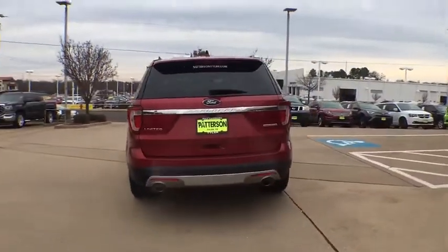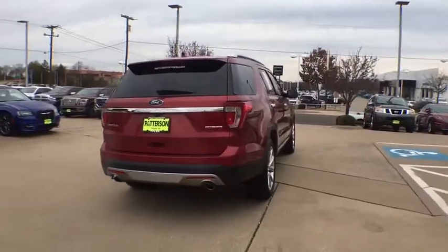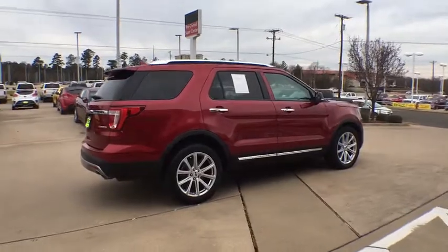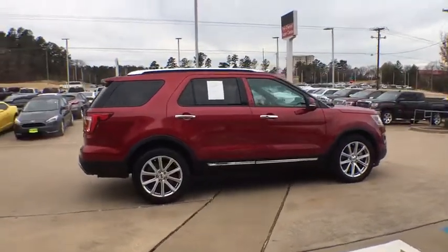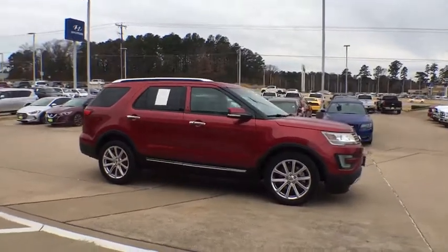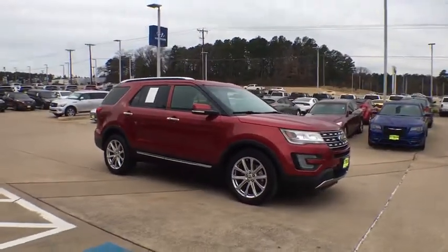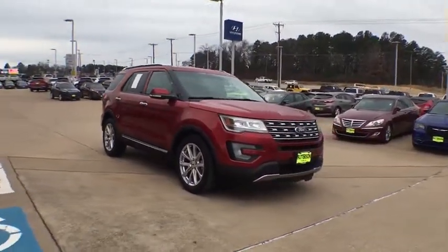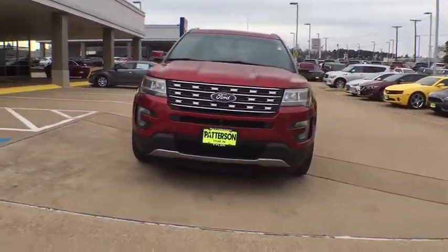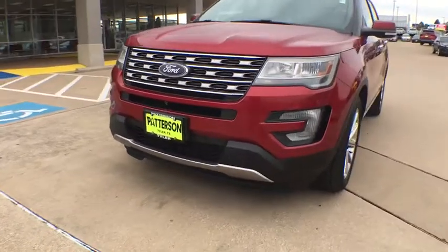Third row seat, backup camera, power liftgate, keyless entry, power passenger seat, navigation system, remote engine start, leather wrapped steering wheel, adjustable steering wheel, driver lumbar, power steering, four wheel disc brakes, cruise control, ABS four wheel, aluminum wheels, front floor mats, premium sound system, auto off headlights, universal garage door opener.